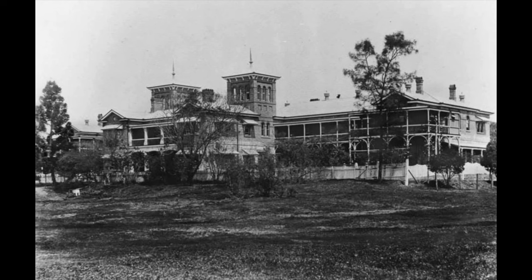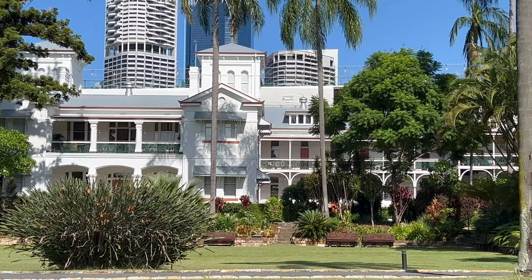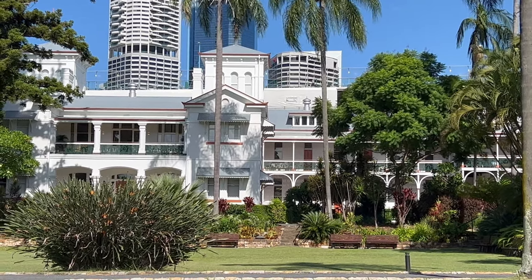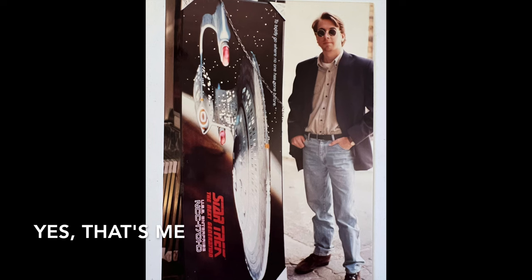Behind me there is the Yungaba Immigration Centre. Well, the former immigration centre, it opened in 1887. Families were accommodated on the top floor, while single men and single women had separate dormitories on the lower floors. During World War II, it became an army hospital. And from personal experience, I can tell you that in the 1990s, it was home to the Queensland Star Trek fan club.